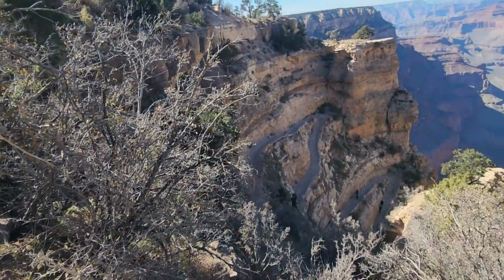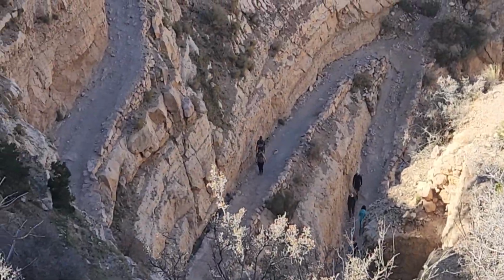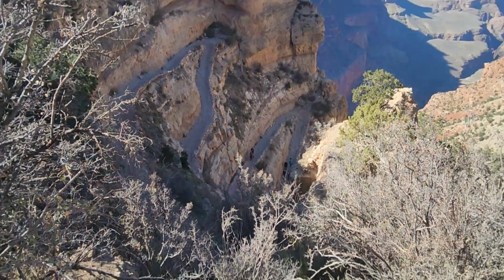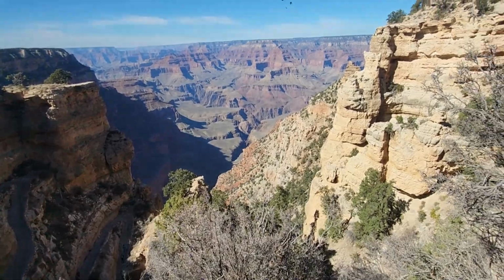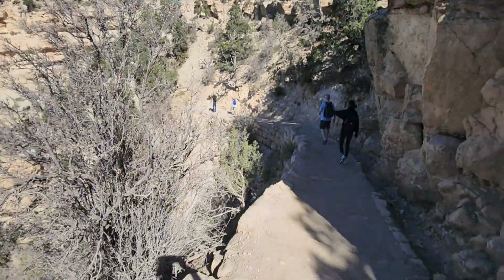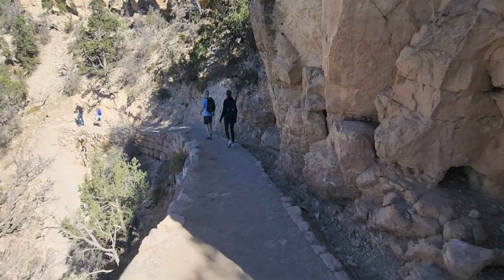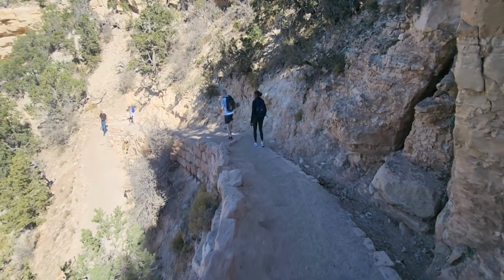We're on the South Kaibab Trail. You can see folks doing the switchbacks. It's kind of a steep ascend and descend. The descent's not so bad, the ascend is somewhat challenging. So heading down the 1.8 miles to Ooh-Ah Point.